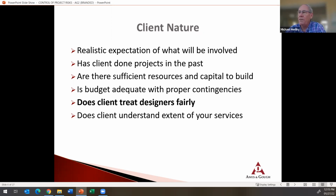Why has there been litigation, if there has been? Do they have the sufficient resources and the capital to build the project? Are they pushing the envelope here? Or do they really have a good, adequate contingency set aside for the things that no one could possibly anticipate at the outset? The most important thing is, does the client treat designers fairly?